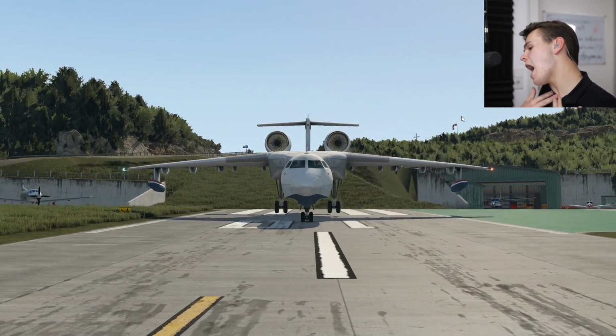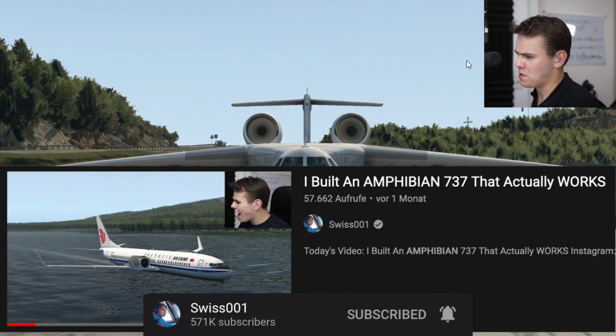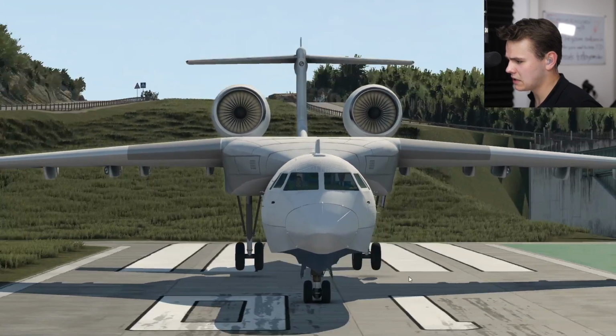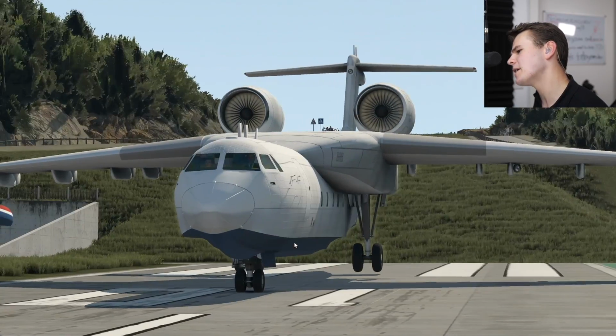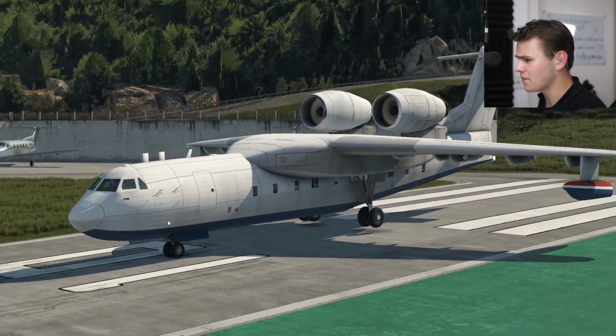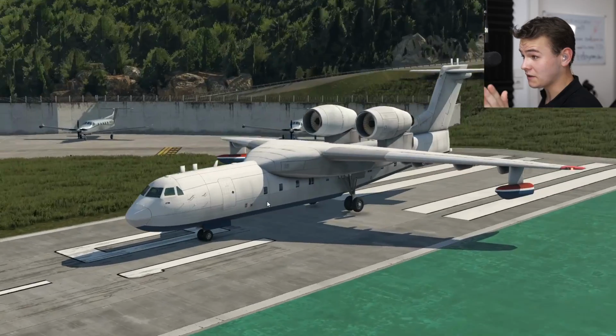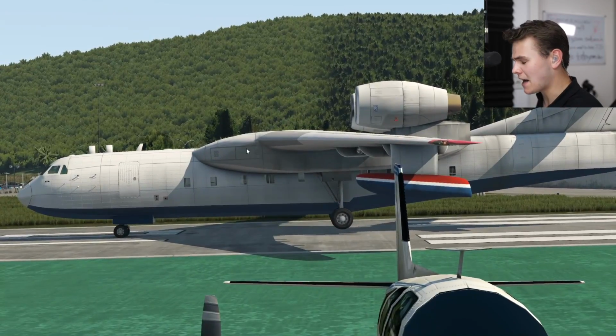Of course, as an amphibious plane designer myself, I'm an expert and stuff. But this plane, it looks like a normal plane. It does kind of look like a boat in the fuselage, I do have to say. But this doesn't look like a normal plane, like a Q400 or something. The only thing that's very noticeable is, of course, this very, very high wing. This is even above high wings. Jesus Christ, that's like higher than the fuselage.